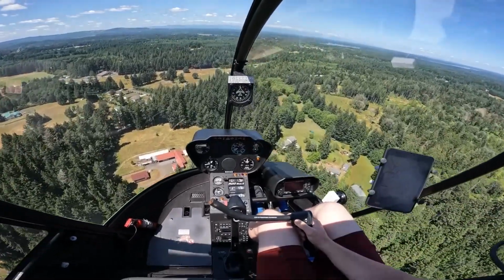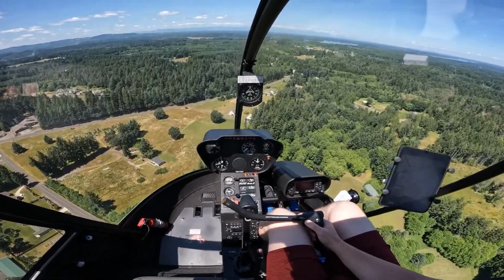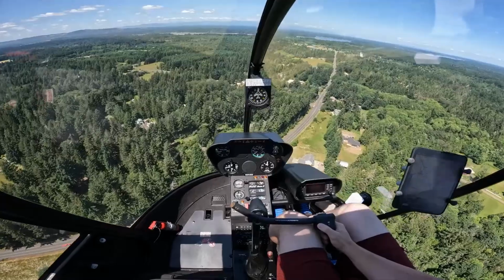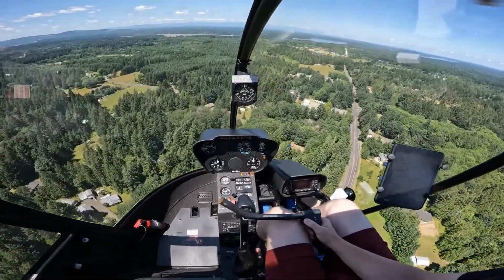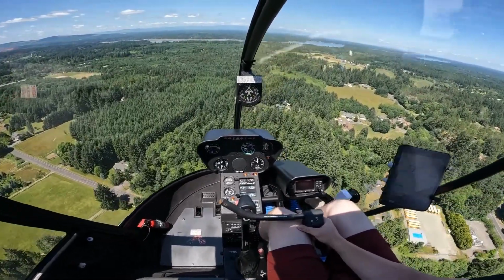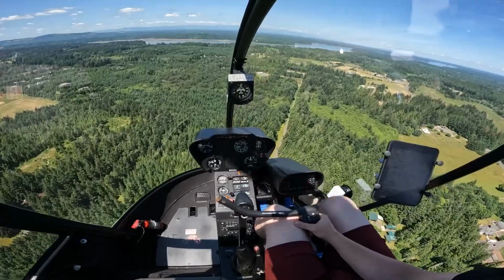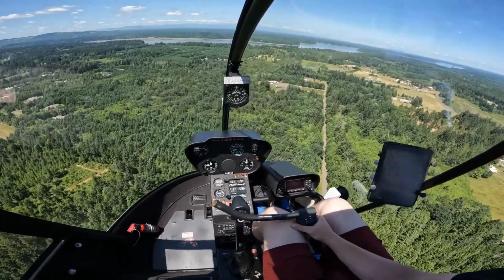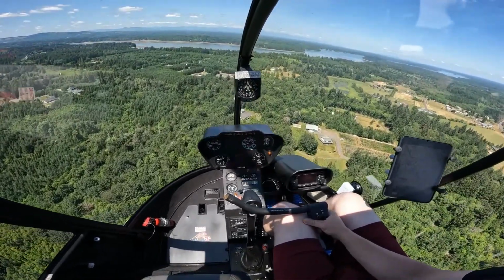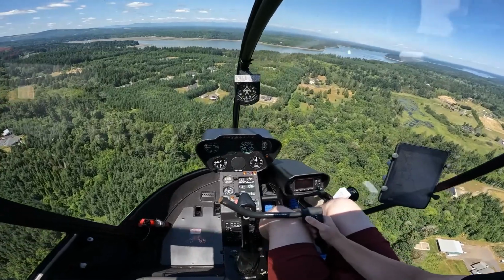Shelton Sanderson Field. Automated weather observation 2047 Zulu. Wind 170 at 08. Visibility 10. Sky condition few 4,200. Temperature 23 Celsius. Dew point 12 Celsius. Altimeter 3003. Remarks. Density altitude 1,200. Shelton Sanderson Field. Automated weather observation 2048 Zulu. Wind variable at 05. Visibility 10. Variable at 5. Sky condition few 4,200.